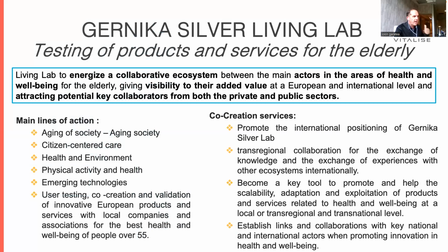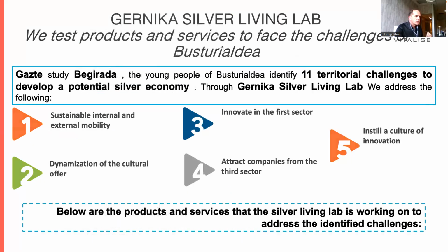I will not leave, but the idea is to create a living lab to energize a collaboration ecosystem between the main actors related to the well-being of elderly people. And this was the main goal. Next one. So we do this also taking into consideration the situation of the territory. And I will explain very shortly some products and services that the Silver Living Lab is working on with different stakeholders. Next one.